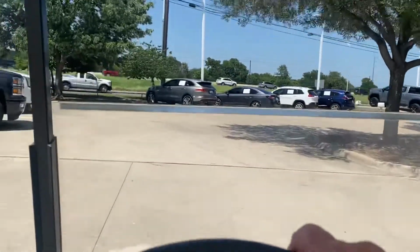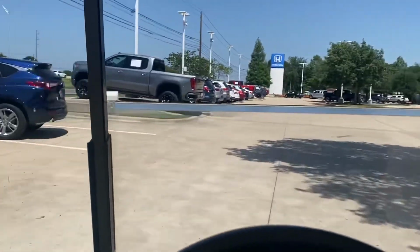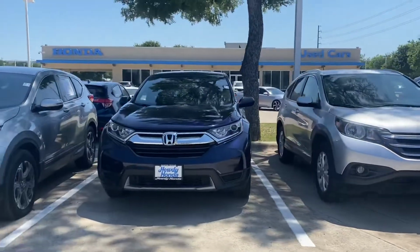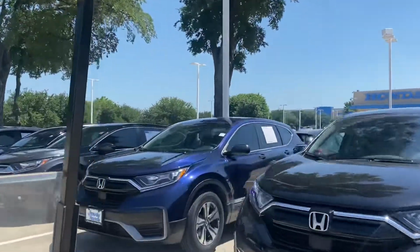Okay. I think I see obsidian blue. That CRV right there is obsidian blue. This one's in the sun, so you get a look at it from the side.